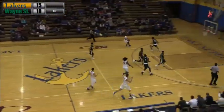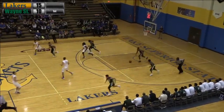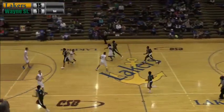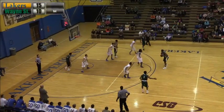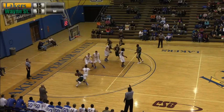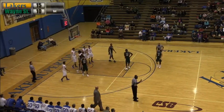Nicholson, outlet pass to Akenji Williams. Pulls up for the three all by himself. Short. That one's going to come up a bit short. Now back the other way for the Warriors. Spencer with the ball. Top of the key, up to Key. Now over to Booth. Booth is going to be fouled on the floor.